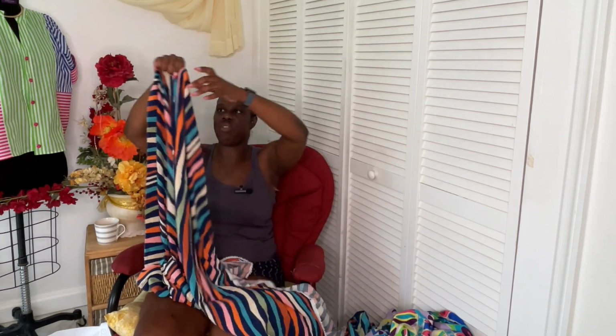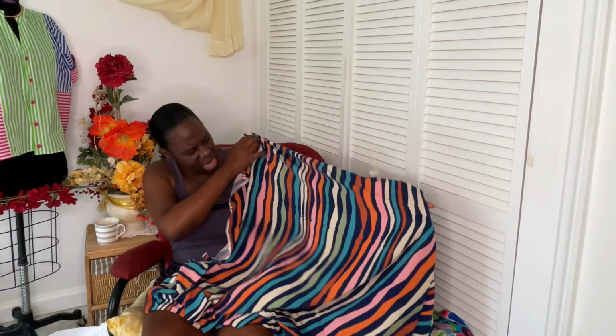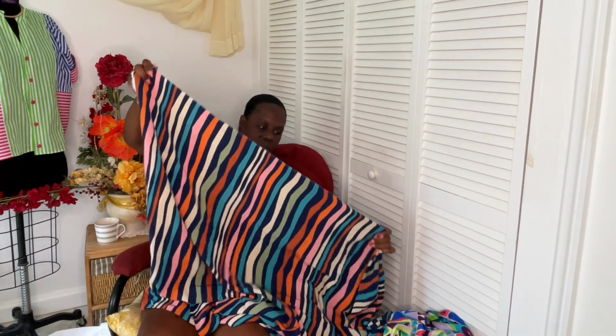So this is the selvage edge right here, and so the grain line is running vertically, and so these stripes are vertical. Something about this fabric really appealed to me. Now it is on a navy blue background, and navy blue is one of my colors. But a lot of the stripes are not in my colors. But you can be sure I am going to make this fabric work for me.